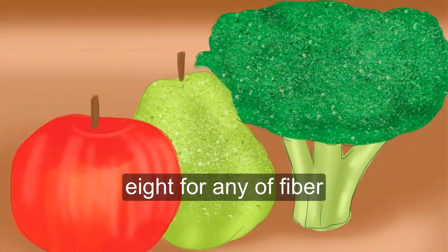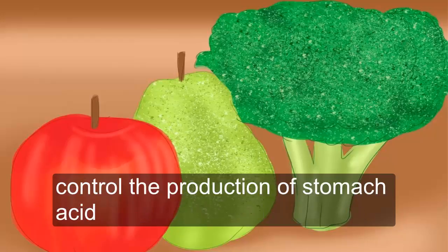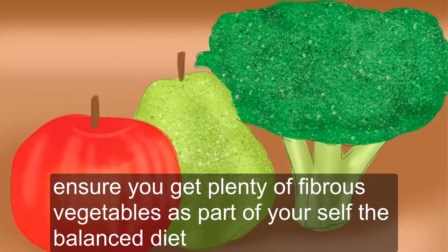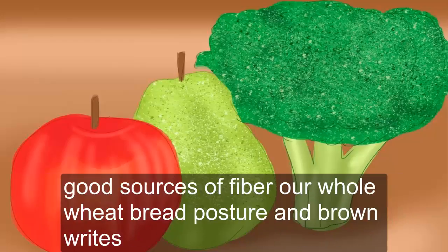3. Eat plenty of fiber. Diets rich in whole grains and fiber-rich foods, with limited dairy, help control the production of stomach acid. Ensure you get plenty of fibrous vegetables as part of your healthy balanced diet. If you are not consuming enough vitamin-rich foods, your body may find it harder to heal your ulcer. Good sources of fiber are whole wheat bread, pasta and brown rice.